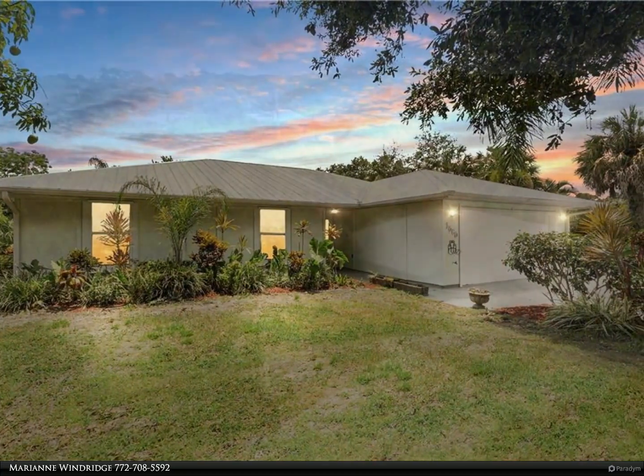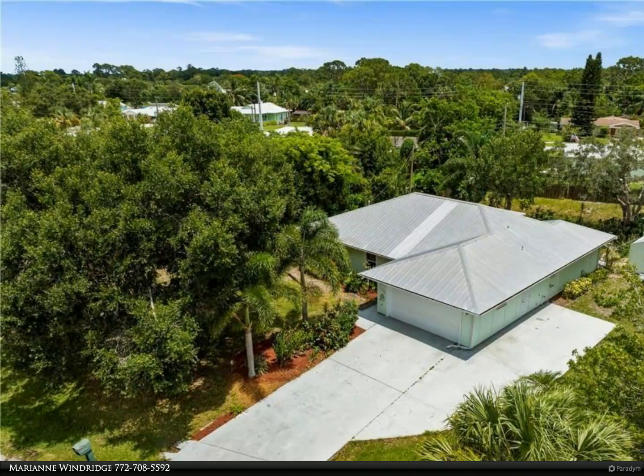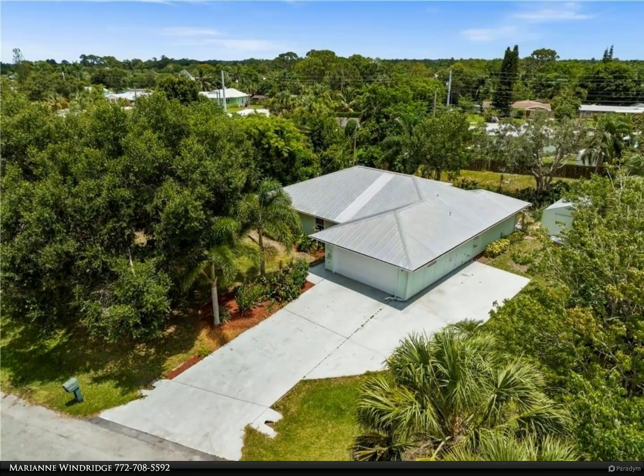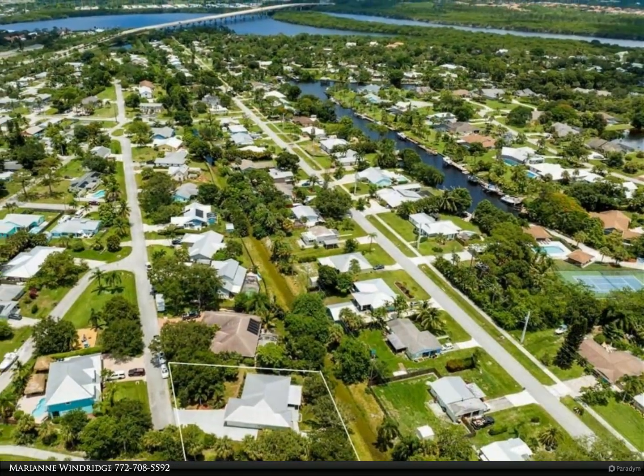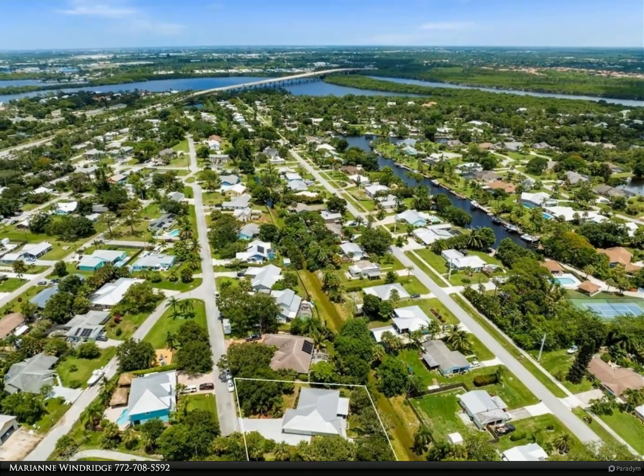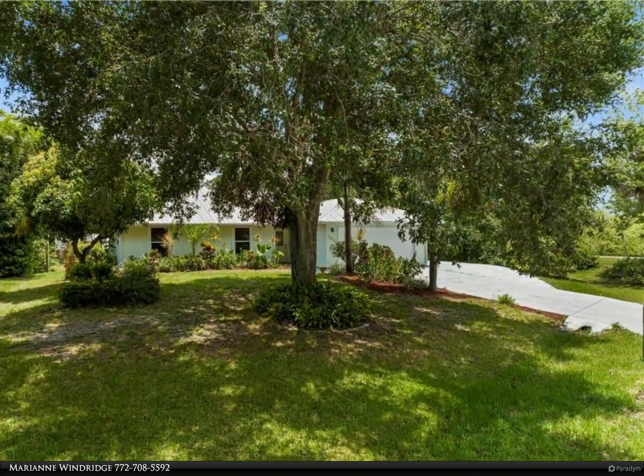Floor plan, tile throughout the living areas and the two guest bedrooms, kitchen with granite countertops, breakfast bar, plenty of cabinets, a pantry, and an enclosed Florida room. The spacious master features a double vanity with granite tops and tiled shower.